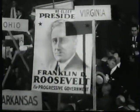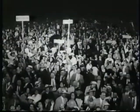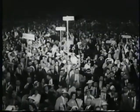But the convention was not without its Donnybrooks, as die-hard Al Smith followers came to blows over what they termed the steamroller nomination. The president arrived to make his acceptance speech, addressing a throng of 100,000 in Franklin Field.